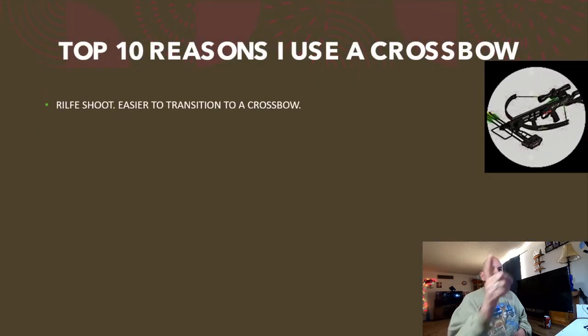Alright, reason number one. If you shoot a rifle, the transition to a crossbow is very, very easy. Because either iron sights or a scope, either way, sighting in a crossbow can be a little bit easier. But the main difference is the speed. The speed of a crossbow, we'll just give an average of 400 feet per second, where a projectile from a rifle, we'll say, comes in at 2,000 feet per second. And your recoil is different. So there's going to be an adjustment gap, but other than that, there's not that much difference between the crossbow and a rifle.